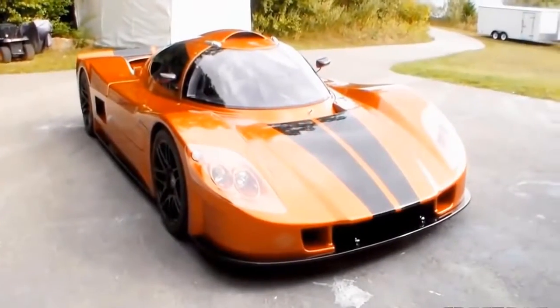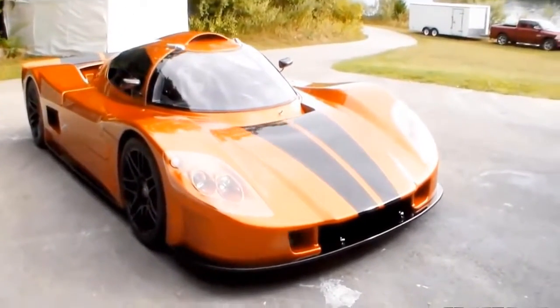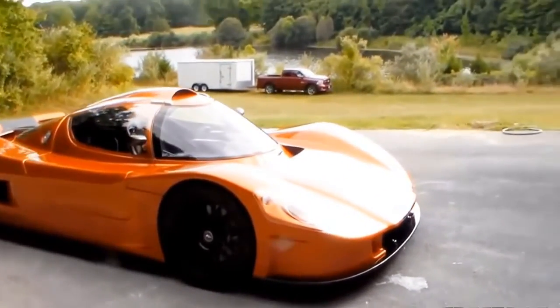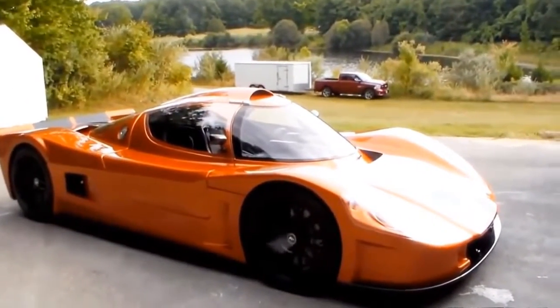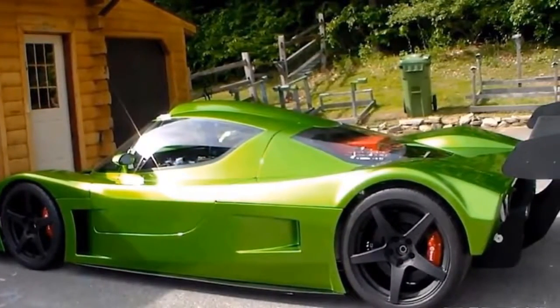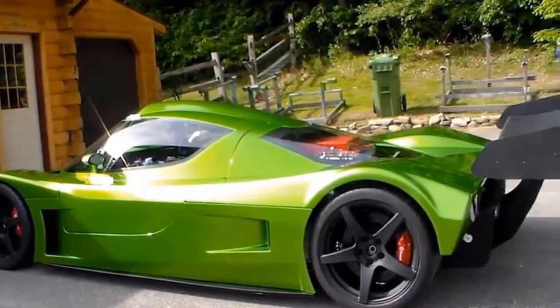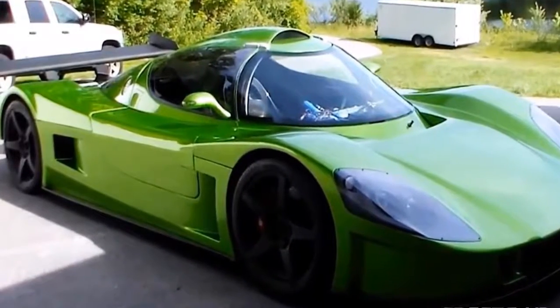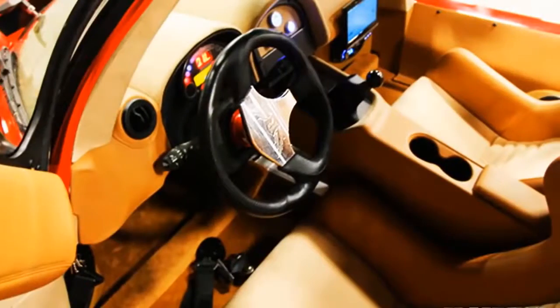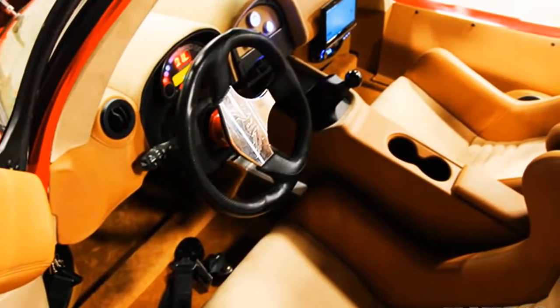Are you dreaming of building an awesome supercar yourself? The Superlight SLC from Superlight Cars makes that possible. Beautifully sleek and made for speed, the SLC is one of the easiest and least expensive supercars to build. Coming in at $44,000, the SLC includes virtually everything except the drivetrain and the tires. This do-it-yourselfer even includes the interior.